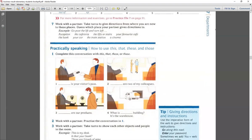Number two, those people are standing somewhere and he's referring to them. They are not standing with them. They are somewhere else, away from them. ليسوا قريبين منه يعني بعيد ويشير إليهم. In this case, we use those. So those are two of my colleagues. Those هناك. Those. So it refers to people who are away, for example, or plural. الجمع بس يكون بعيد. Those.